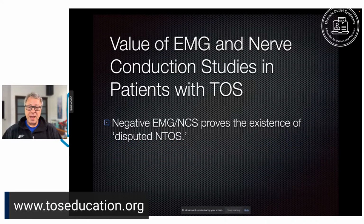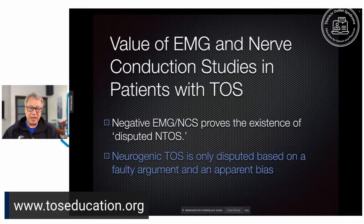All right, negative, this is one of my real big soapbox issues. A negative EMG and nerve conduction study proves the existence of this entity called disputed TOS. All right, this was the thing that I talk about in the late 1980s with Asa Wilborn arguing with David Roos, a surgeon in Colorado. Asa Wilborn was a well-respected neurologist. He did EMGs. He said, I've got a group of patients here who think they have neurogenic TOS. I examined them. I guess they do. And EMGs are negative. And therefore, these patients are faking it. Surgeons are faking it so they can make more money from doing surgery.